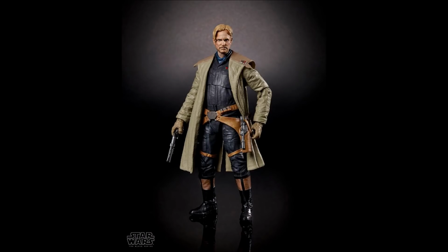Next one is definitely one I will be picking up. It's Tobias Beckett, Woody Harrelson's character in Solo: A Star Wars Story. Some say this might be the mentor of Han Solo, and he comes with 2 blasters, got both holsters as well on his hips to hold those blasters. I love the coat. I love that one part of the coat is behind the holster, and the face sculpt looks amazing. Spot on Woody Harrelson. I hope the final product will be like this. It looks super good. I cannot wait to get this figure, so this is definitely one I will be picking up.